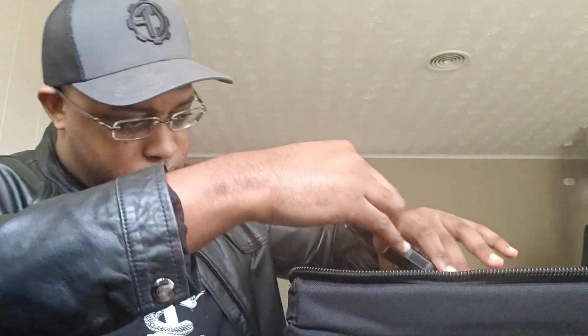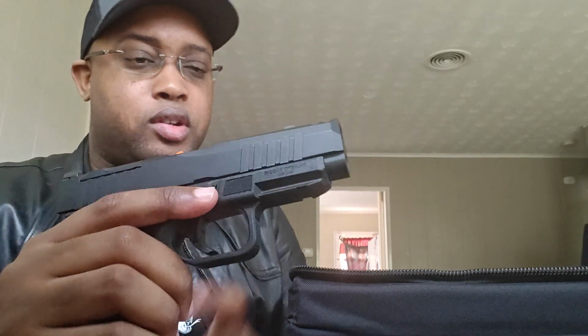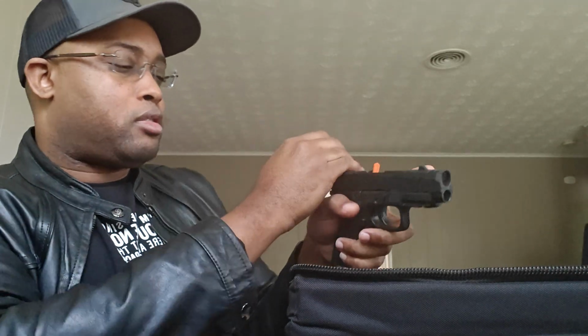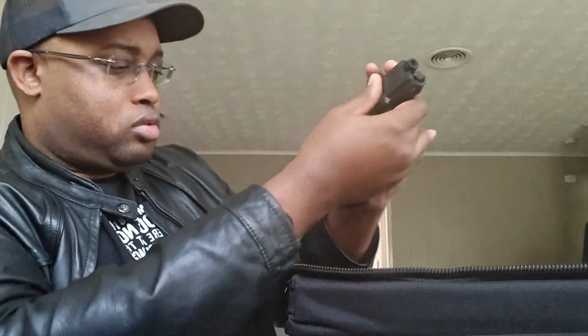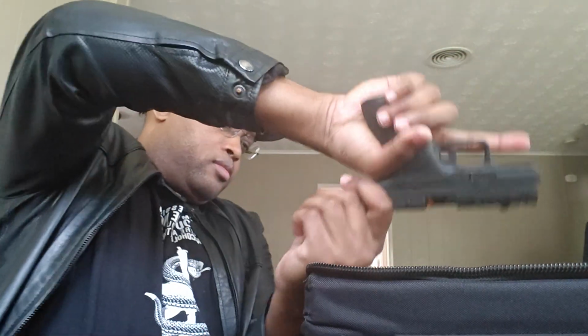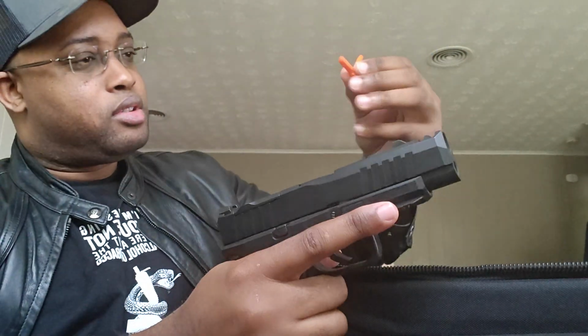For the firearm itself. Okay. So we have our standard white dots. We have our chamber flag here. We have our ported barrel here, or at least ported slide, excuse me. So let's go ahead and get the flag out the way. Okay, there we go. Excuse my noobness over here.